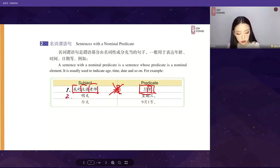Next one, 明天星期三, tomorrow, Wednesday. None of these are verbs, and 星期三 is actually acting as a predicate, a noun. Next one, 今天九月一号, today is September the 1st. And there are no verbs as well. So in these sentences, we can see that nominal phrases or only nouns can act as a predicate.